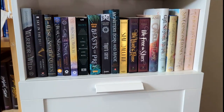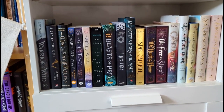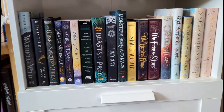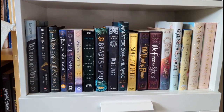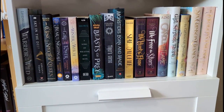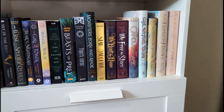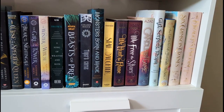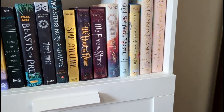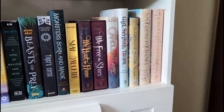The final shelf that I have are all of my mythology fantasy or heavily culturally based fantasy. And I do have this sorted kind of by culture and continent. So starting on the left, we have some Norse, European, so like Irish, and then it goes into Russian a little bit. And then I have my couple of African or African American inspired, and then we go into South Asia with Tiger's Curse, Monsters Born and Made, Star Daughter, and that's kind of South Asian until we get into Arab Middle Eastern. And then that goes from We Hunt the Flame, The Candle and the Flame, Girl, Serpent, Thorn, which is kind of more Persian.